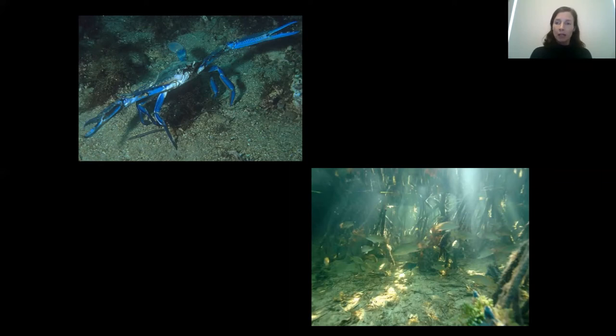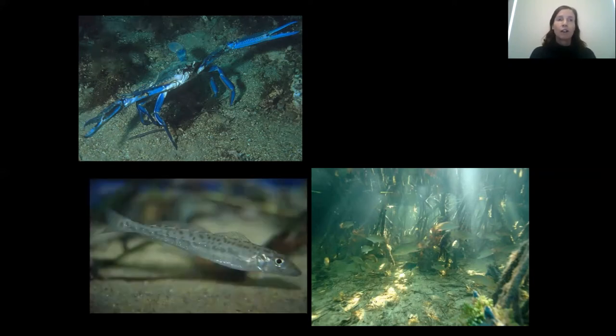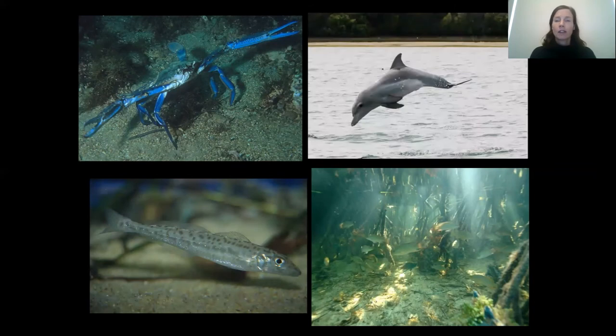And then when you're big enough, you can move out of the mangroves into seagrass beds or out onto rocky reefs or out into the open ocean. And a lot of very important commercial fishery species live in the mangroves as juveniles. So things like whiting, mullet, garfish, herring and salmon. And then of course we'll get some of the bigger animals like the dolphins coming in to feed on all the life that is living within the mangrove system.